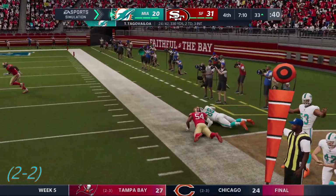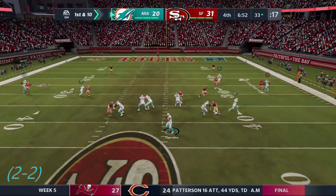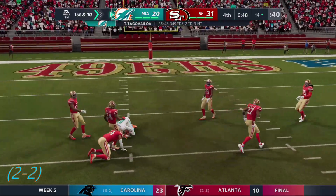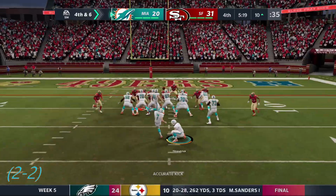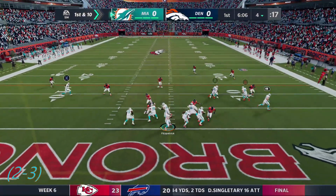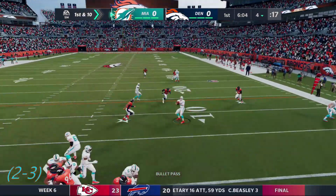On the right side, open. It was a huge pickup. What they really want, though, is to not even get to third down. They've got to maximize time. Sanders' kick is good. Back near his goal line, Fitzpatrick.